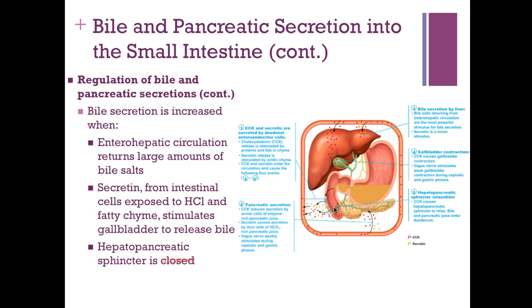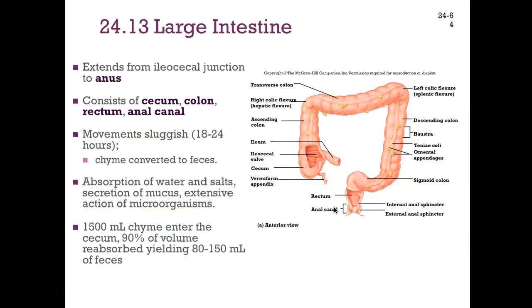And let's move on to our large intestines now. So we talked about that ileocecal junction. We're going to start the large intestines from that point all the way to the anus. So it consists of the cecum, the colon itself, the rectum, and the anal canal. And movements in here are going to be pretty slow. So it takes about 18 to 24 hours. And at this point, the chyme from the small intestines is converted to feces.